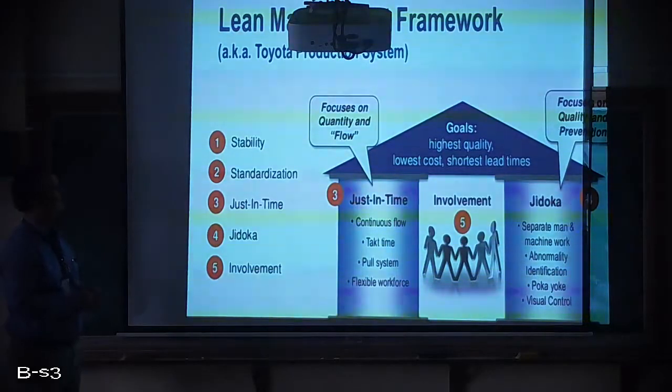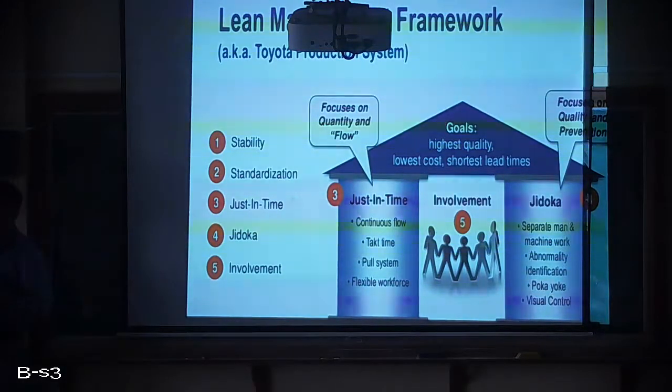Sorry for the late. Yeah, in the previous lecture, I told about the lean management framework, having all these 5 components: stability, standardization, just-in-time, Jidoka, and involvement. So I will continue the same PPT today.